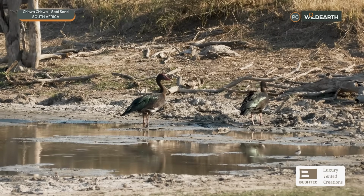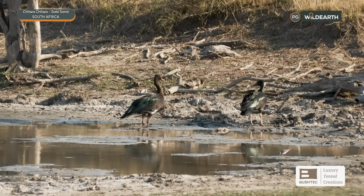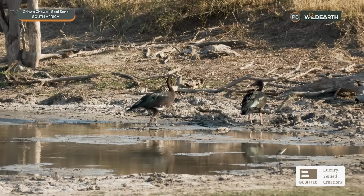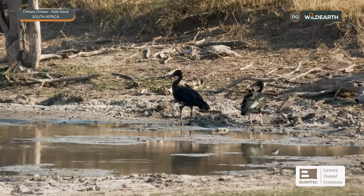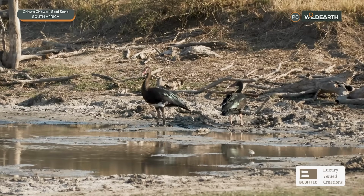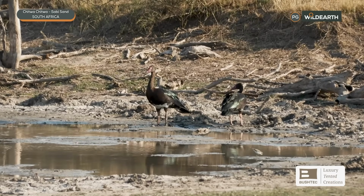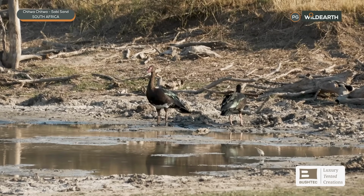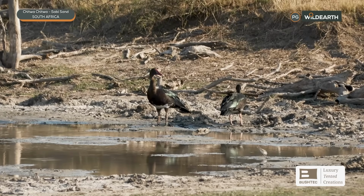And they've got this beautiful green tinge to their feathers. Iridescent colors coming through. Absolutely stunning. Almost like an emerald green. And they've got this stunning pink bill, and then that white underparts and that green sheen along their sides.